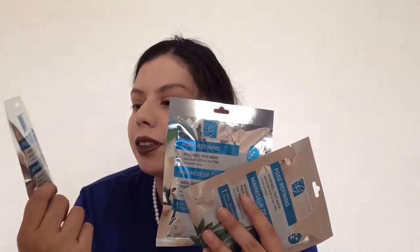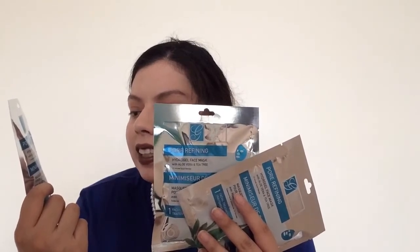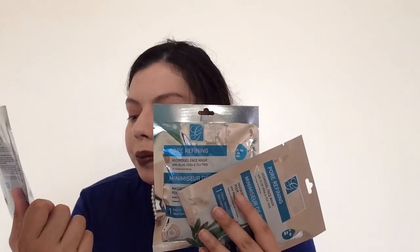So, five items. Three of them are masks. It's called the pore refining hydrogel face mask with aloe vera and tea tree, 15-minute facial therapy. I saw this one in the cucumber ones, but I couldn't find the cucumber type of hydrogel mask. So I found this one, the hydrogel face mask for pore refining. It also has anti-aging benefits.